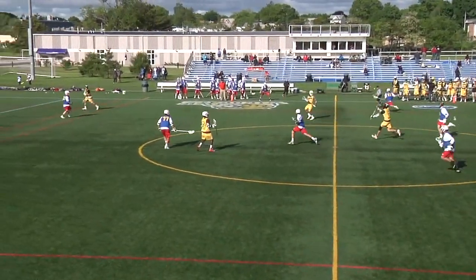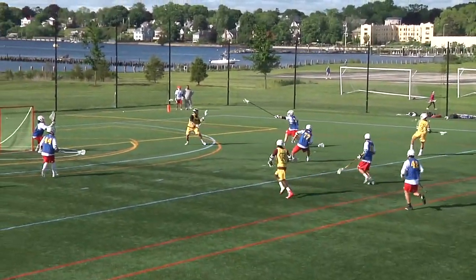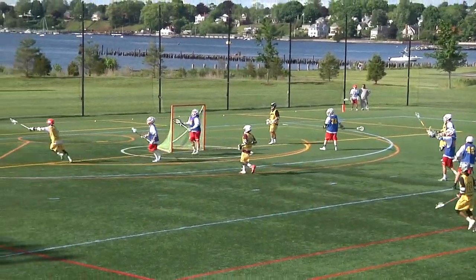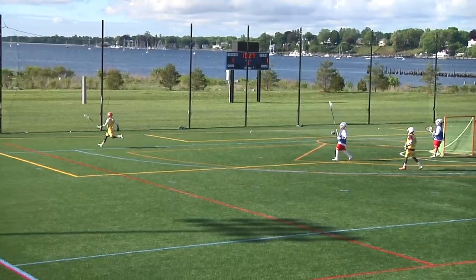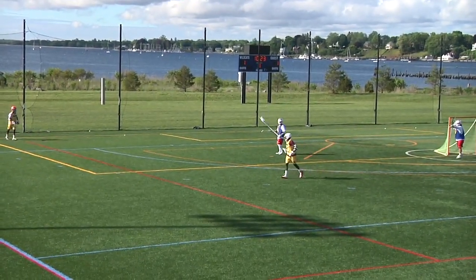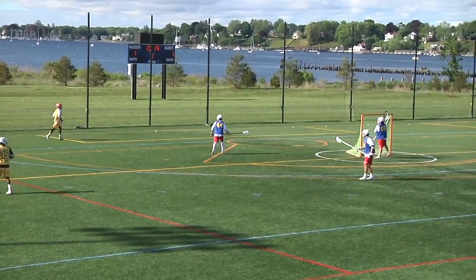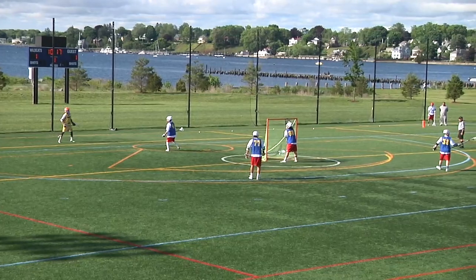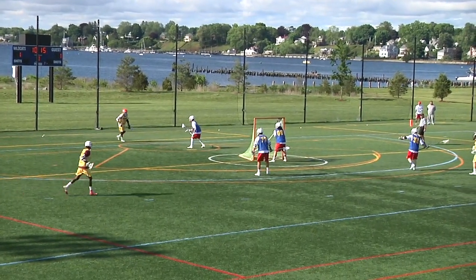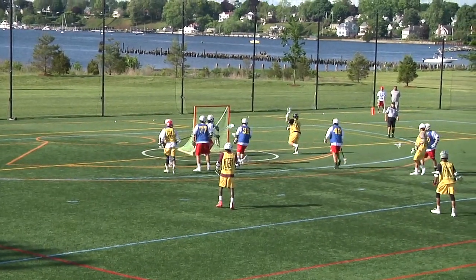Jamaica defenseman comes up with a loose ball. And they're pushing it. Great bounce shot there. It was clearly going for a top corner right under the crossbar, but a great save from the Philippines goalie to keep this one knotted at ones with 10 minutes left in the first half.